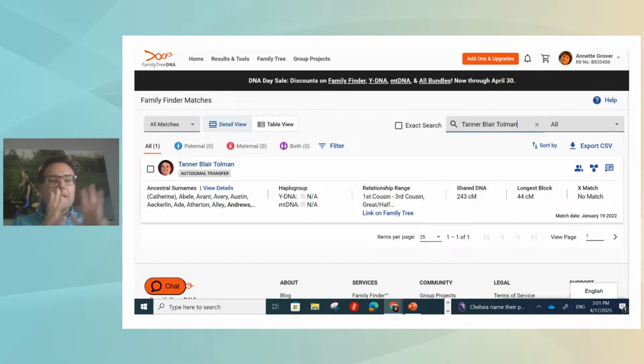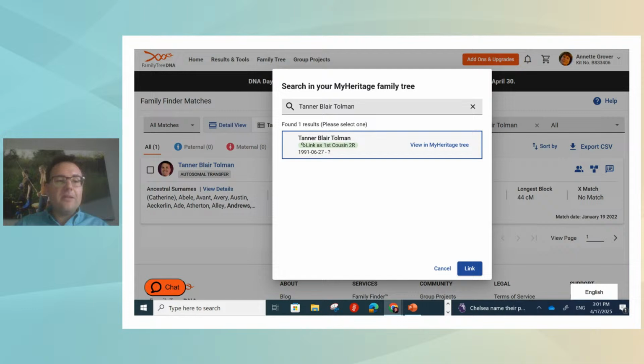Now, once you've done that, it actually adds a really cool feature to Family Tree DNA where you can find a specific relative like this handsome individual over here, and you click this blue button that says link on Family Tree. Now, what you do is if you have the DNA match in your tree. If you don't have the match in your tree, you'd go to your MyHeritage tree and add the necessary people so that you have the living tester in your tree, and then link it to them. Once you link it to them, instead of just showing you a range where this could be a first cousin, a second cousin, a third cousin, it tells you the exact relationship. So in this case, it says link as a first cousin twice removed.